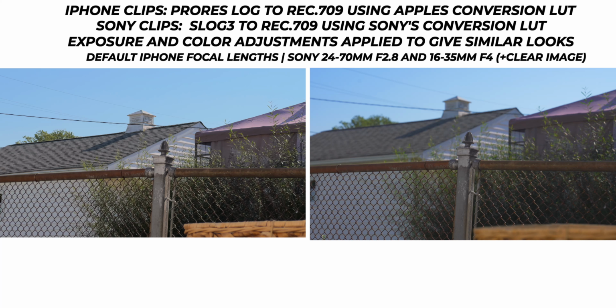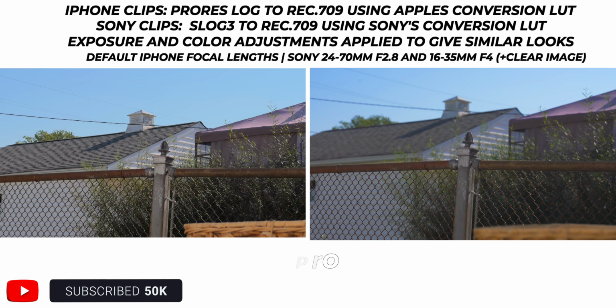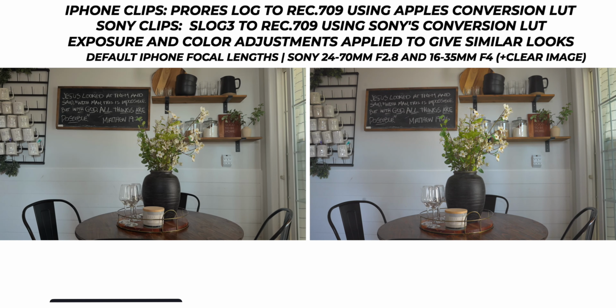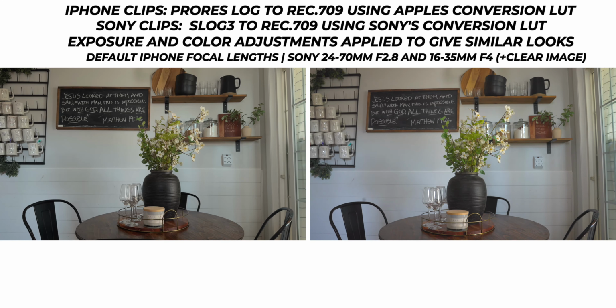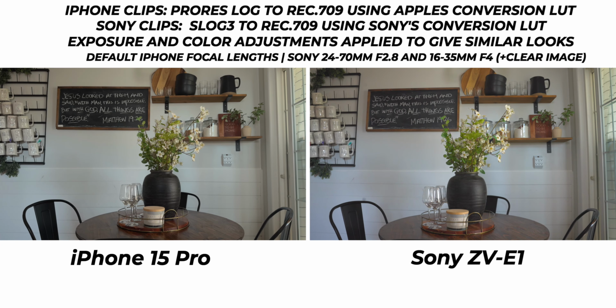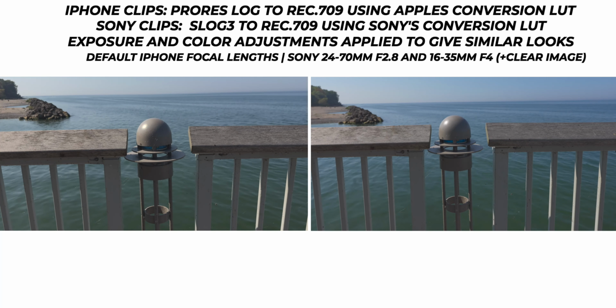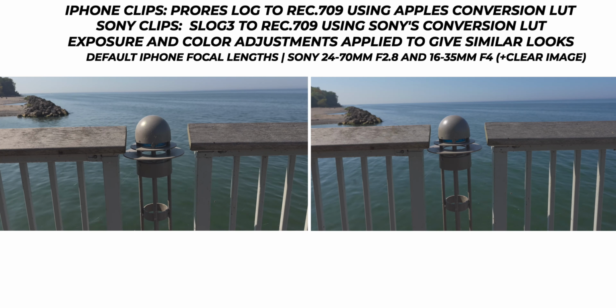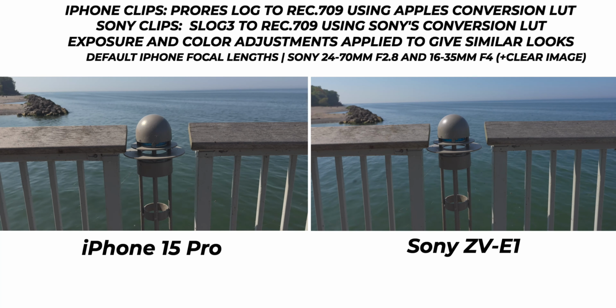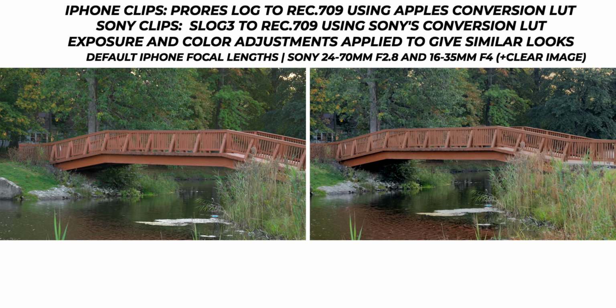On the iPhone 15 Pro, the sensor in it is tiny, so it's not that easy to get depth of field, meaning the blurry background, unless you get the iPhone 15 Pro Max that has the 5x camera, or you use computational background defocus, cinematic mode. Whereas the Sony ZVE1, because it's a huge sensor with an f2.8 lens, and I'm trying not to get all technical, I can get way more depth of field even at f2.8, even using a wide angle lens.